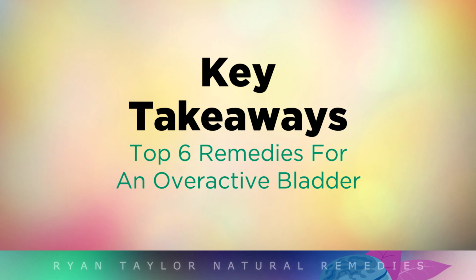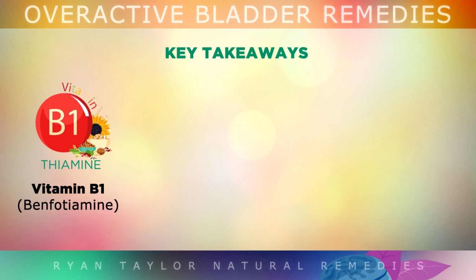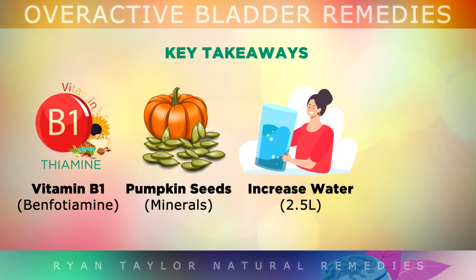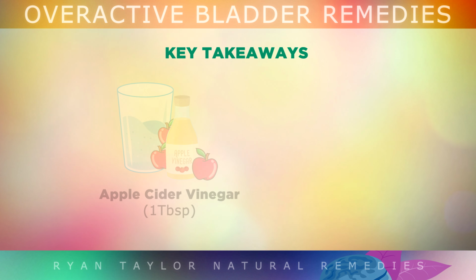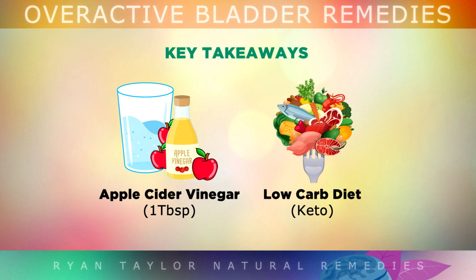Key takeaways. Here's a quick summary of the 6 remedies for an overactive bladder. Get more vitamin B1 from benfotiamine and foods. Eat pumpkin seeds. Increase your water intake in the day but not at night. Take Varuna bark for urinary tract infections or preventing kidney stones. Use apple cider vinegar to normalize your blood sugars. And follow a low-carb diet to reduce the water stored in your body.